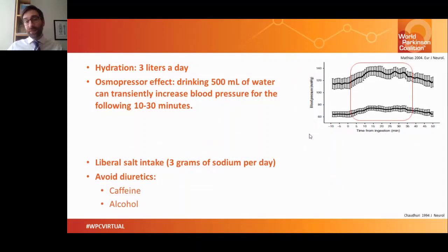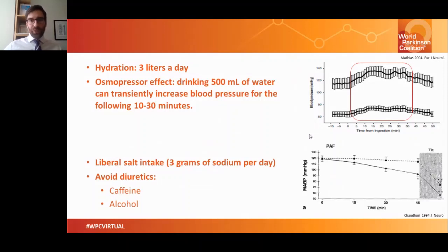So caffeine may transiently increase your blood pressure, but may also set you back by losing all that water. Same thing goes for alcohol, which is also a vasodilator and produces blood pooling. So as you can see, some patients that have low blood pressure on standing, like people with PD, when they take alcohol, the blood pressure goes down even when they're lying down, and much more so when they're standing. So this is a very important thing to keep in mind.